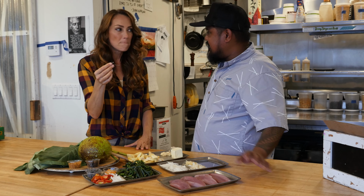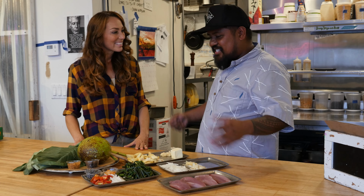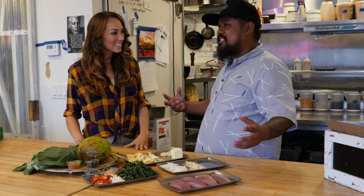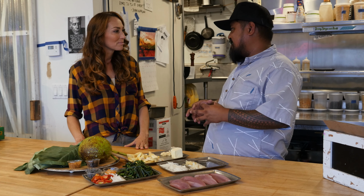Oh wow, that smells amazing. Yeah, you'll see the Japanese influence. We'll be using a little bit of sesame oil, the Korean influence in Hawaii. I'm Filipino, so you'll see a little bit of that. And like I said, that's how Hawaii cuisine came to be, is all these different cultures seamlessly coming together to make this food that we see here now.